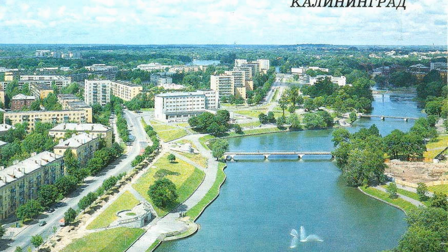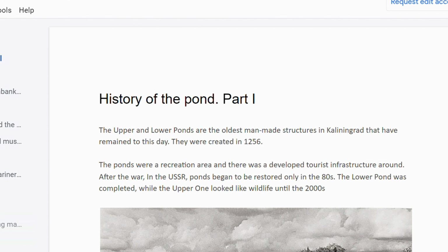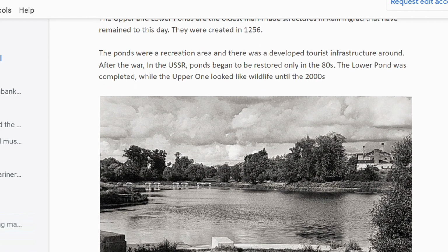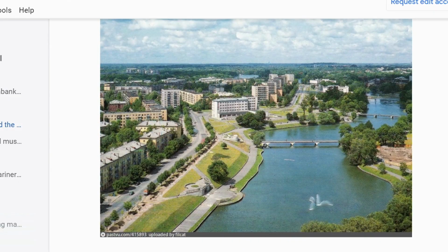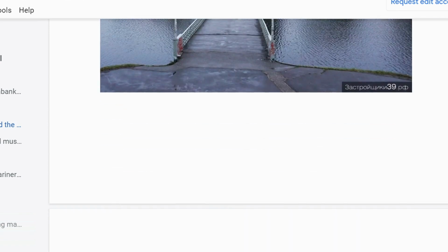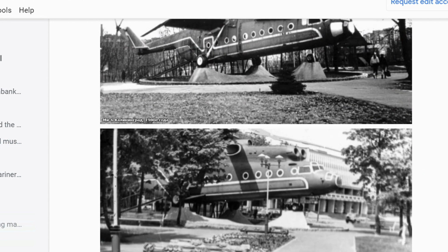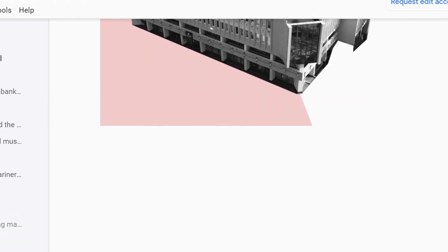So in today's episode, we're building the Konstantinovsk version of the upper and lower ponds of Kaliningrad. And I asked friend of the show, Roman B., who is an ex-Kaliningrader himself, if he could tell me anything about the ponds. And what he did was send me over two incredibly detailed documents, one on each of the ponds, full of pictures and information and dates, all the minutiae of information that I could possibly need to create the ponds. And I learned a lot from it, and I'm going to be citing it throughout this episode.